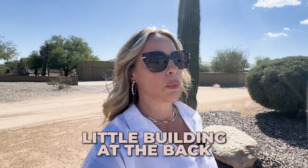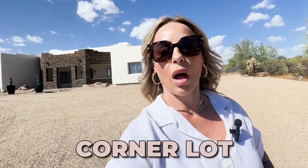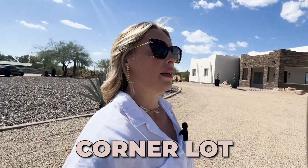They do have a little building in the back, so that can be used maybe for an office or something out there. You are on a corner lot on this home, and it's amazing because right across the street they have horses on their side of the yard, and then here across the street they have a whole barn. This is a huge horse property, and I can hear donkeys and other animals in this one here.